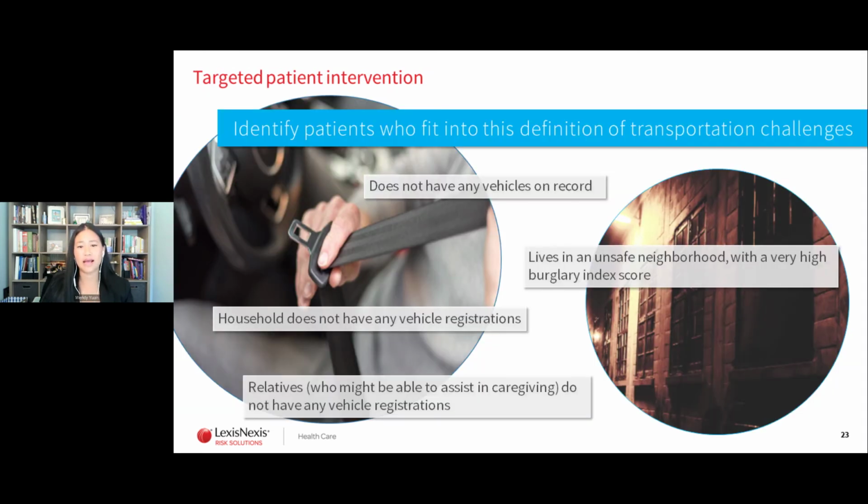Now, I want to pivot and talk about how you can look at your patient population as a whole. I mentioned this ability in an earlier slide, to see if there are areas where you can make business decisions using this data. We've helped other clients gain insights into their patient populations using our SDoH data in this manner.